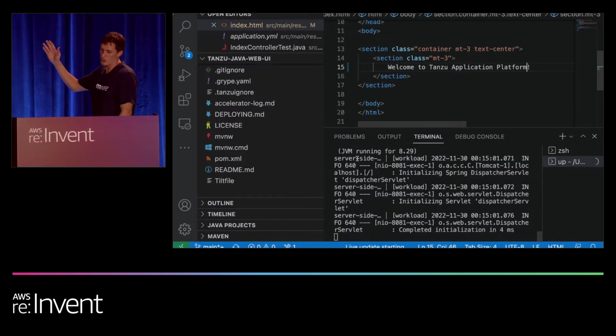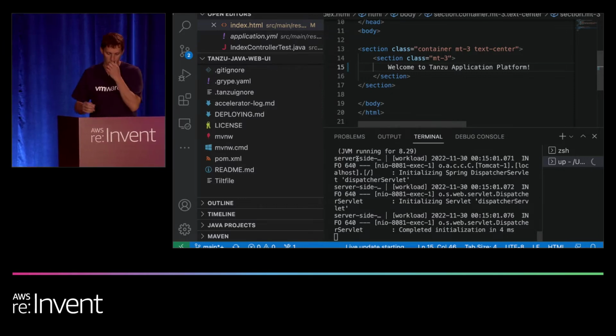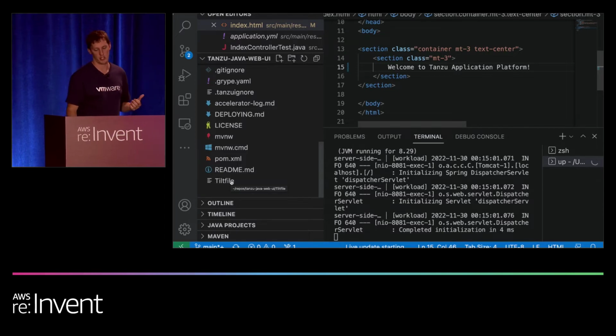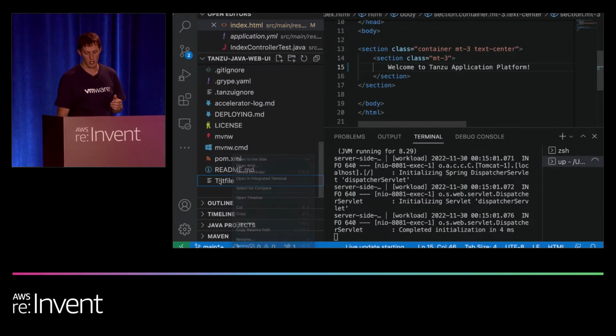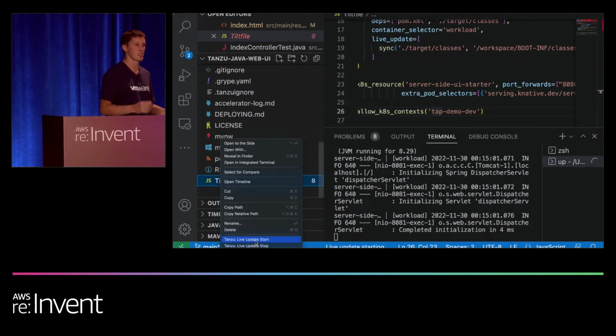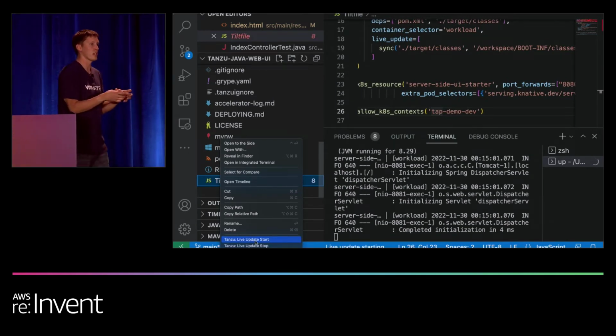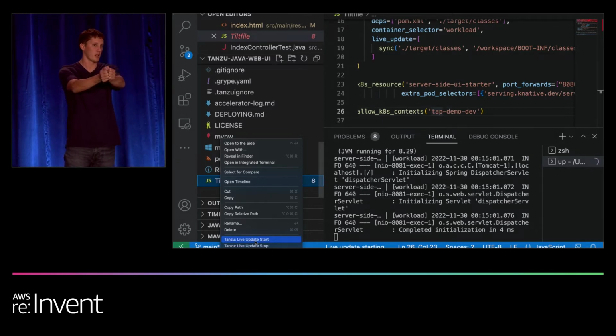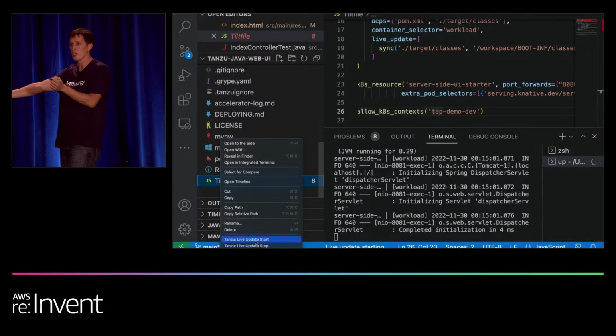So I'm in Visual Studio Code. I've pulled this application accelerator down. And just to save a little bit of time, I've already launched my application. Essentially, all I had to do here was a Tanzu live update start. What this did was inspect my source code, build a container image, generate the Kubernetes configuration for me, and deploy it out to a Kubernetes cluster. In this case, it's EKS running in the cloud.